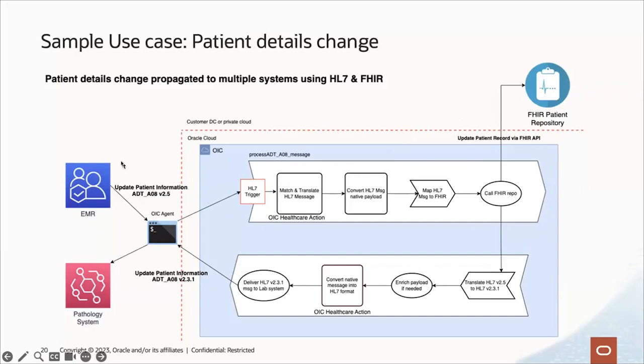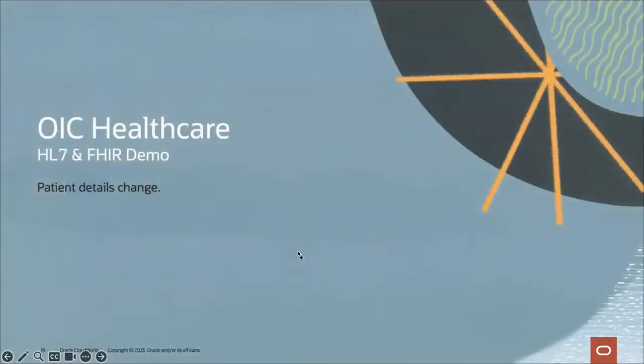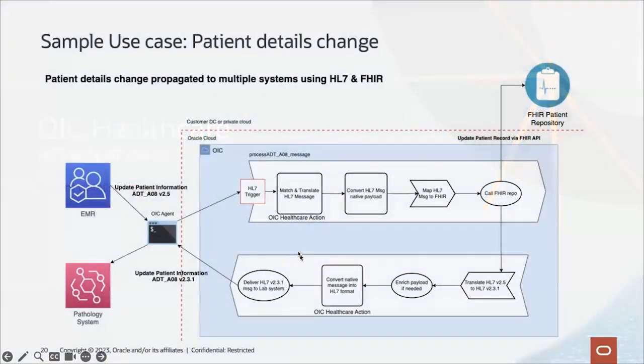So looking here on the left, the EMR is going to emit a message of type ADT-A08, which is the update patient information message. It's going to emit version 2.5 of that message, and our integration is going to translate that, or down version it, to a version 2.3.1 message. So an older version of the same specification.